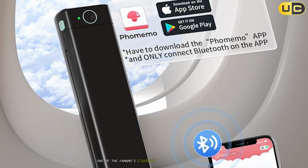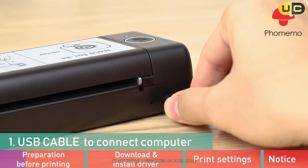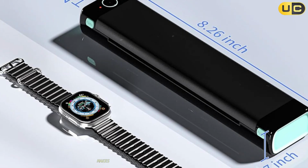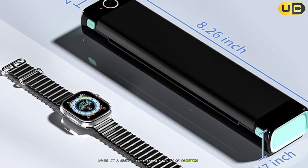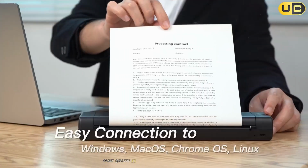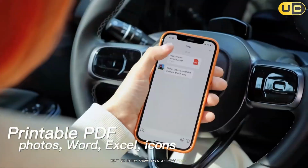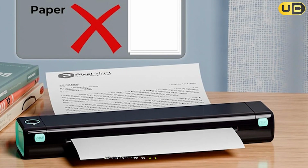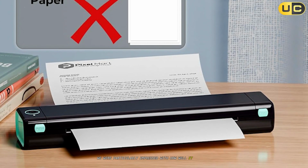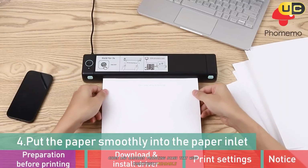One of the Phomemo's standout features is its versatility. It can handle a wide range of paper sizes, from small labels up to full A4 sheets. This flexibility makes it a great choice for a variety of printing needs, from shipping labels to full-page documents. Print quality is where the Phomemo really shines. Text is razor-sharp, even at tiny font sizes, and graphics come out with impressive detail and contrast. We were particularly impressed with how well it handled QR codes and barcodes, producing scans that were consistently readable.